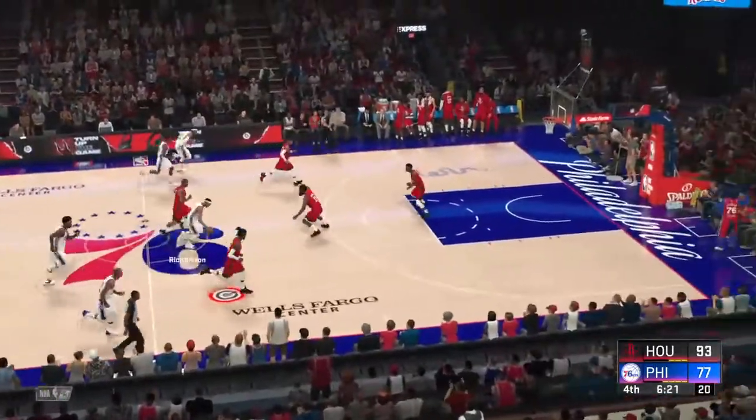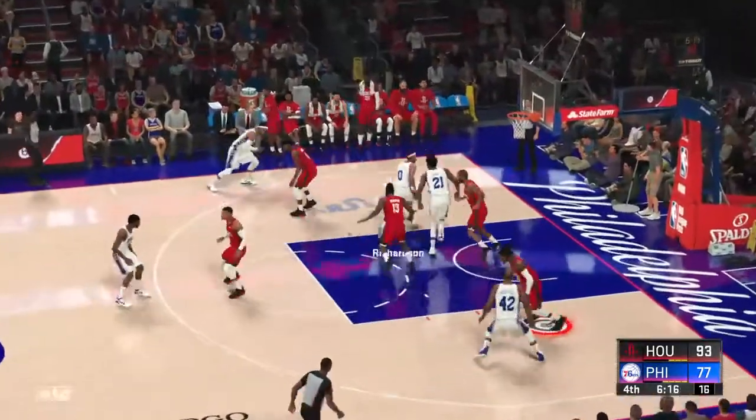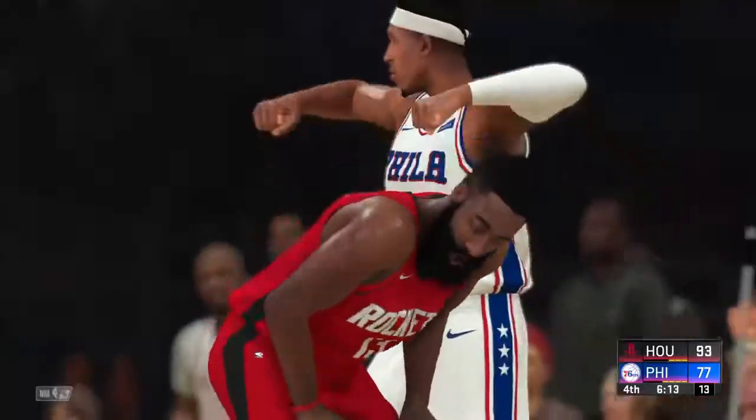Yeah, that's a head-scratcher there. I don't know how he could think that's a good shot. That's not who they want out there jacking up threes. They grab their own miss and foul on the shot, so he'll get a chance at the line. It's going to be on James Harden.